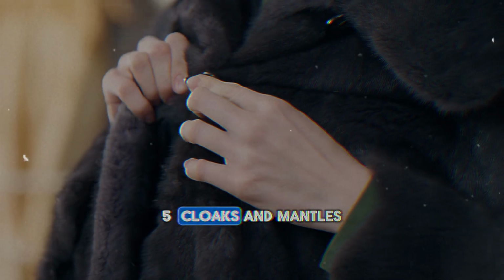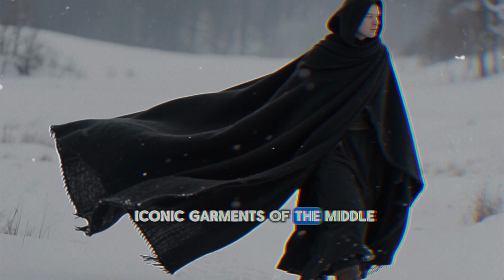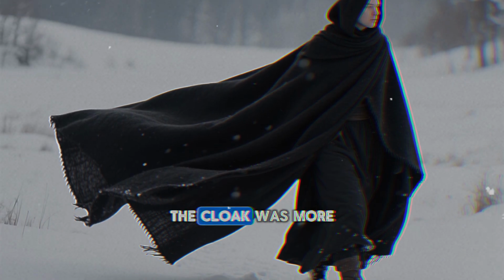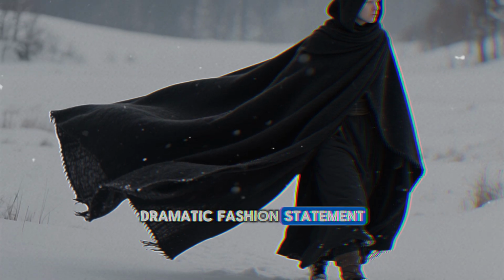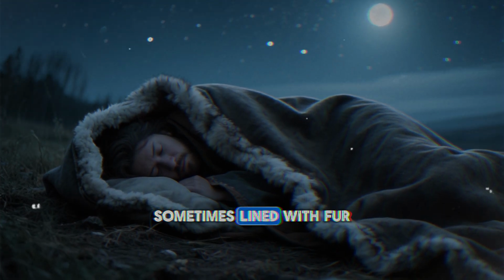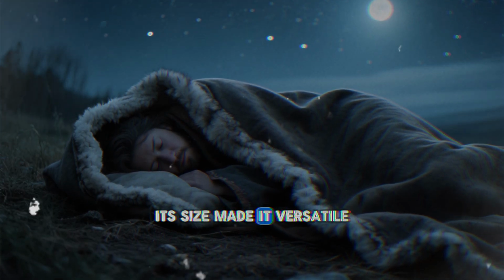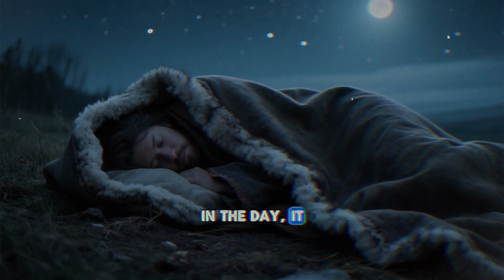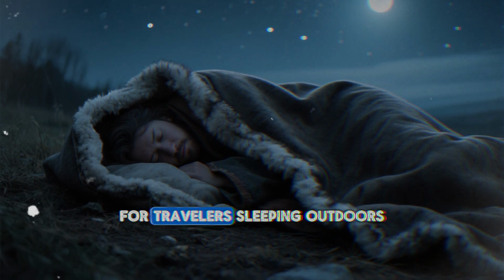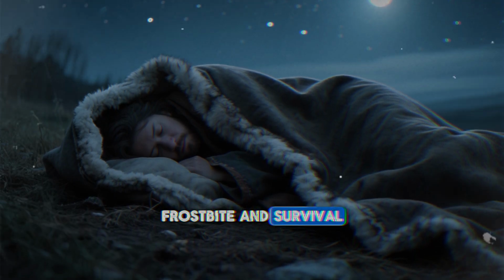5. Cloaks and mantles. The medieval thermal blanket. One of the most iconic garments of the Middle Ages was the cloak. Fastened at the shoulder or throat, the cloak was more than a dramatic fashion statement. It was the medieval thermal blanket. Made from heavy wool, sometimes lined with fur, the cloak could wrap entirely around the body. Its size made it versatile. In the day, it was outerwear. At night, it doubled as a blanket. For travelers sleeping outdoors, a cloak could mean the difference between frostbite and survival.